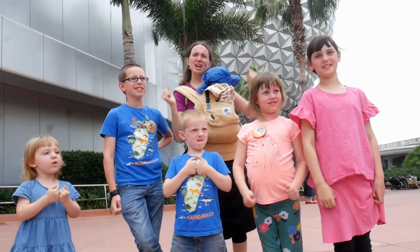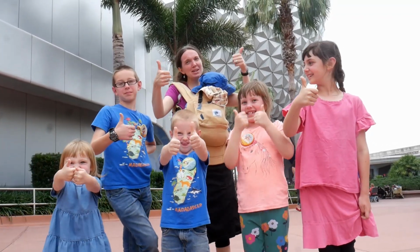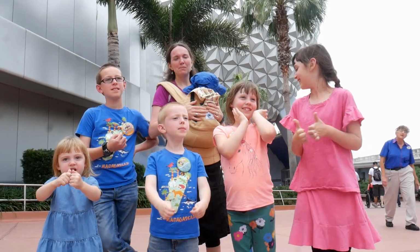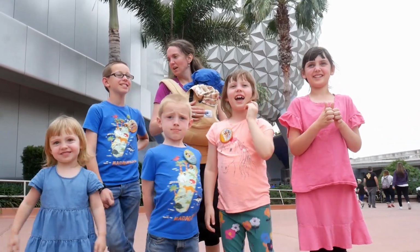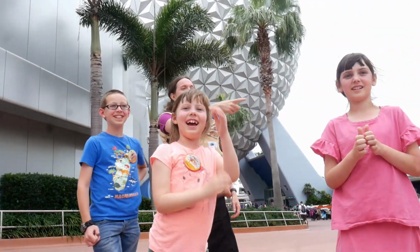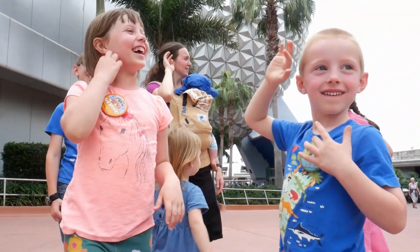Okay, guys, Spaceship Earth, thumbs up, thumbs down. Thumbs up. Whoa, thumbs up all the way around. Awesome. What was your favorite part of it? All of it. All of it? I like the golf ball. I like the sleeping monk. Did anyone see the sleeping monk? He fell asleep on his desk. It was really funny.